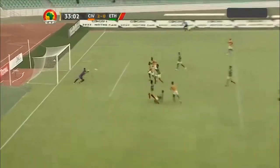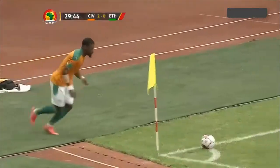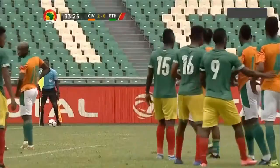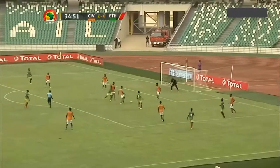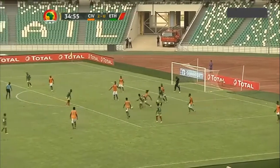Some tremendous footwork here. Takes his third corner of the match. Second post ball, right-footed, but his left boot, as you saw there, has some power. Aurier, one in the air, still in his possession. He squares it. Ivory Coast doesn't deal with it. Was that a foul?